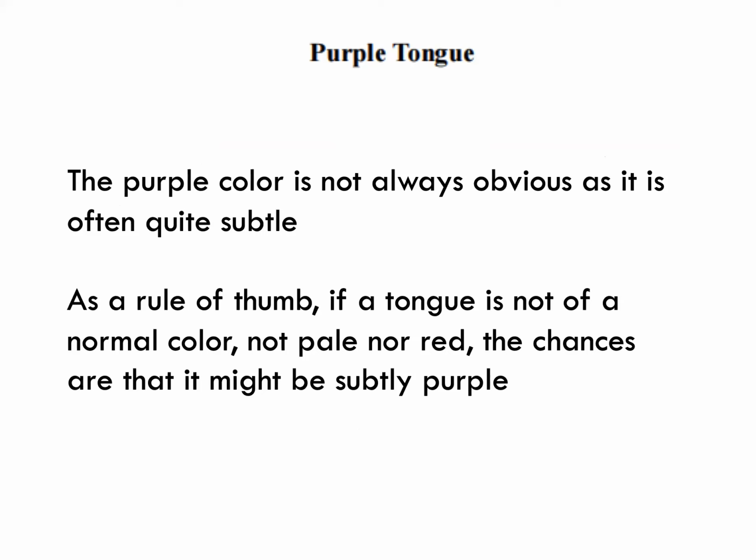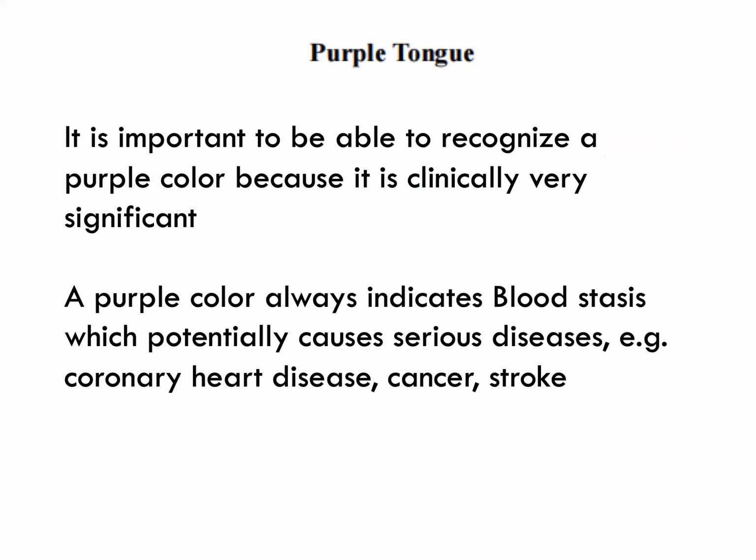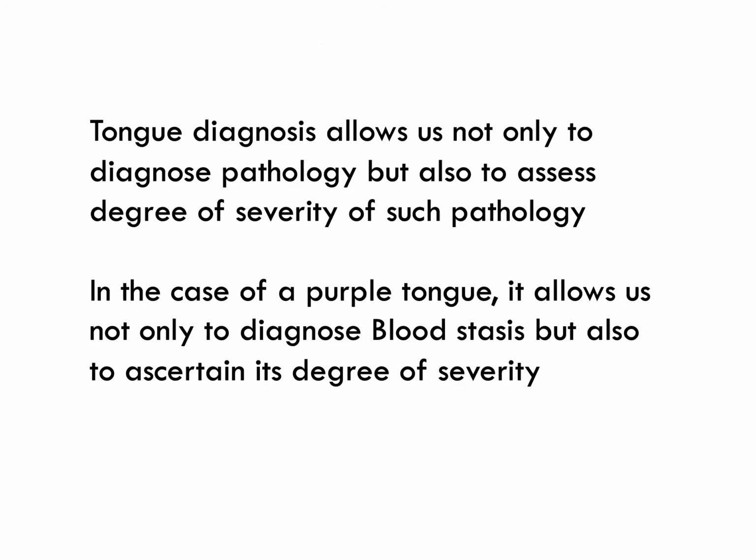As a rule of thumb, if a tongue is not of a normal color, not pale nor red, the chances are that it might be subtly purple. It is important to be able to recognize a purple color because this is clinically very significant. A purple color always indicates blood stasis, and this can potentially cause serious diseases. For example, coronary heart disease, cancer, stroke.